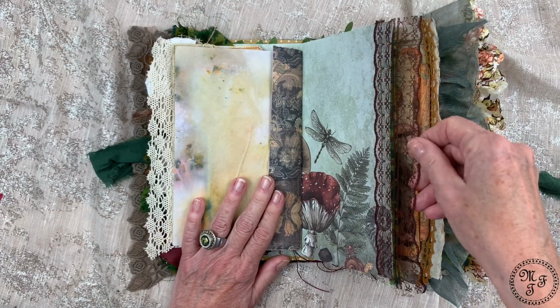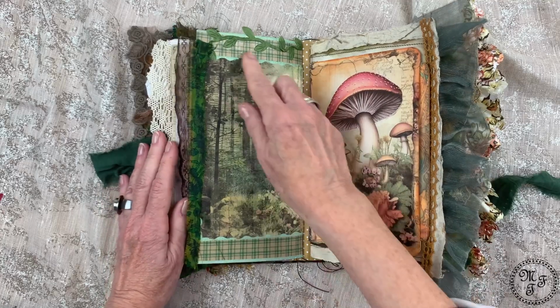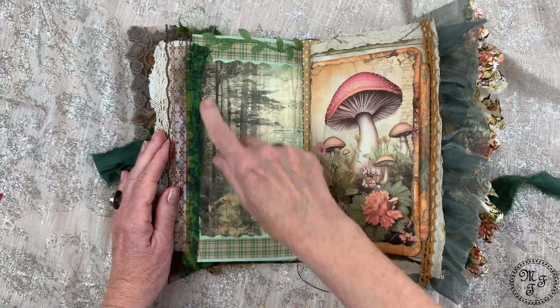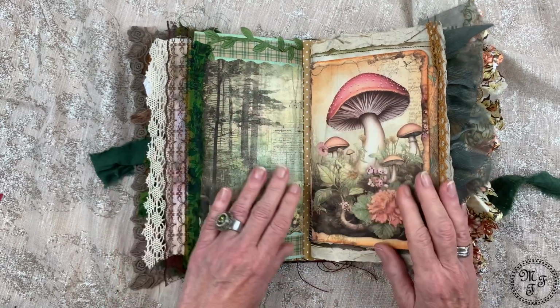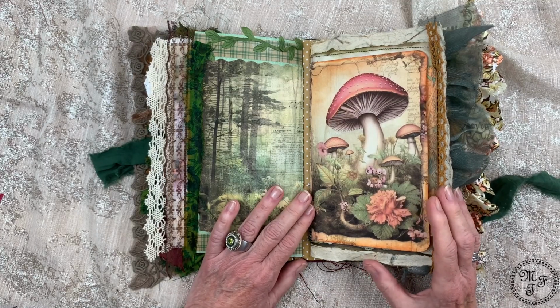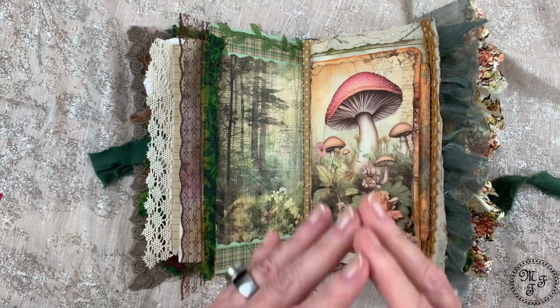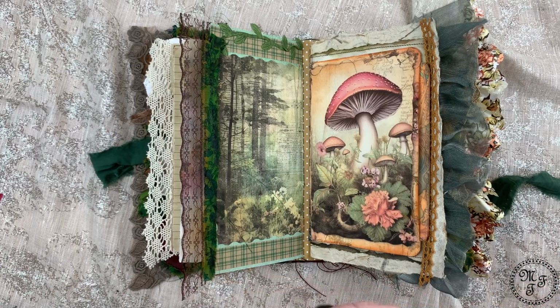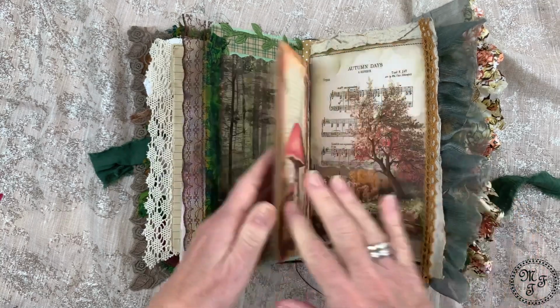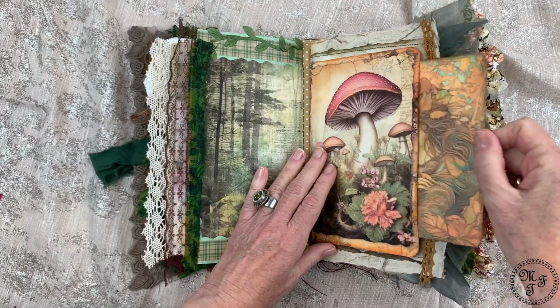Some nice brown lace. And this is the back side of this pretty paper. And also here I have added some sari silk and I have added these leaves. Now we come to the signature number 2. And the signature number 2 starts with a very pretty orangey digital paper showing mushrooms. Pretty mushrooms from both sides. Look at this. Isn't this pretty? And I have turned this into a pocket.